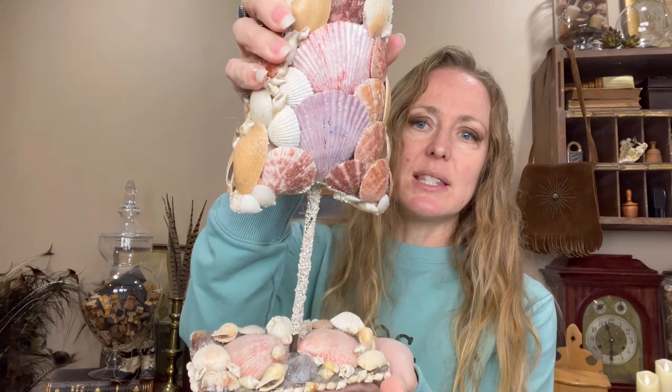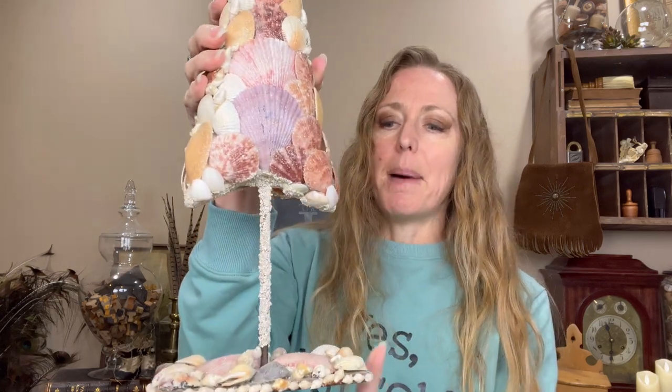Before I moved, I did have a huge pile of just shells. I think I've saved some of them, so I'm going to look in my stash and see if I can patch any of those little spots. Otherwise, it does not bother me, but I just think it is so, so unique. I had to grab it.